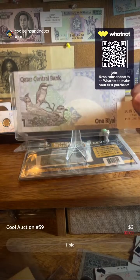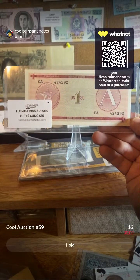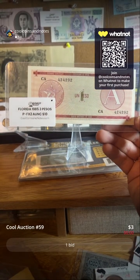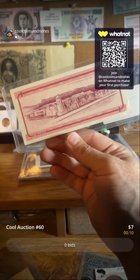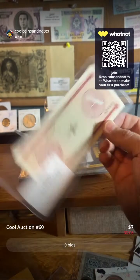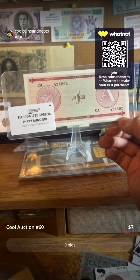James, enjoy. Thank you. Let's see. Next up. Oh, here's a fun little note. Check this out. Got a little Cuba. It's 10 pesos. Let's see. I run it $7.85. That's actually a 1 peso. That's why it went out. I had the sticker wrong. Anyway, it's on. Beautiful little foreign note from Cuba. I keep forgetting I have it in here.